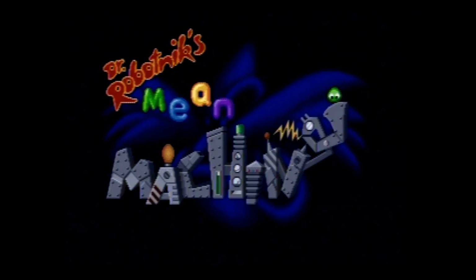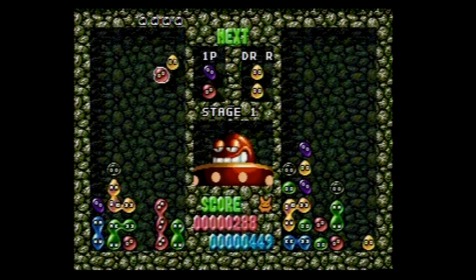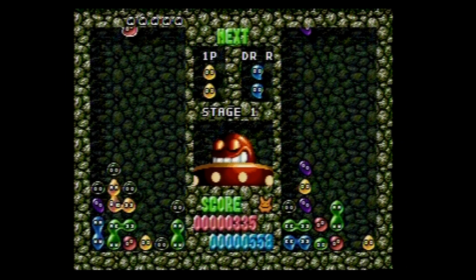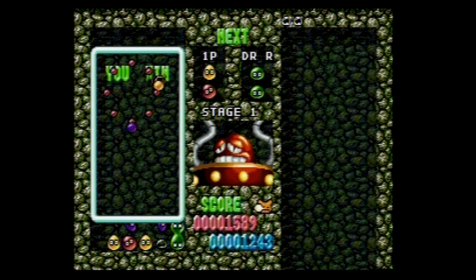And to me, this one's a waste of a game on here. They put Dr. Robotnik's Mean Bean Machine on this thing. I guess he had to put something like that on here. I would have rather had Columns on here, but that's just me. It's a Dr. Mario Tetris clone. I never really liked the game that much, but it's here, so whatever.